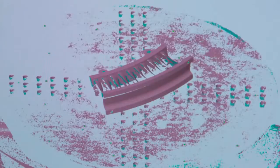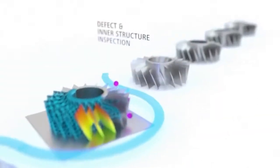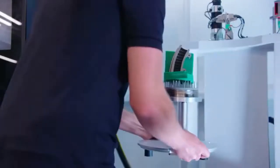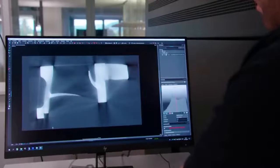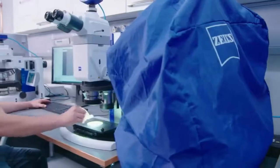The part is being analyzed for deformations with a fringe projection scanner. After that, the part is checked in a CT to ensure no critical pores were created inside the part. The samples that have been printed in parallel are being polished and carefully examined.